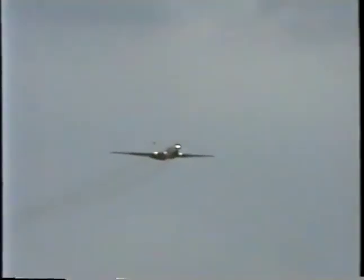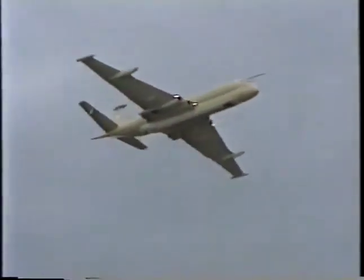Radar. All lights on. Okay, crew, I'm going to swap into the curve and try that turn.